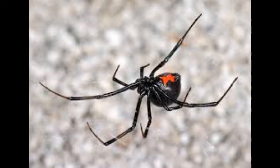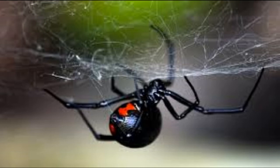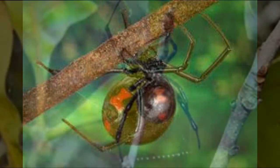Several species answer to the name, and they are found in temperate regions around the world. Approximately 5% of the reported bites were fatal prior to the invention of the widow spider antivenom. One of their favourite haunts is an old-fashioned outhouse. 63 deaths were reported in the United States between 1950 and 1959, most of which occurred in or around a woodpile or an outhouse. But with the modernisation of home plumbing and heating, black widow's bites are now very rare.